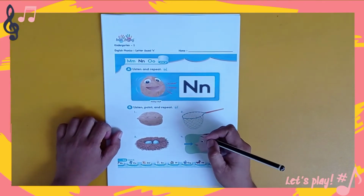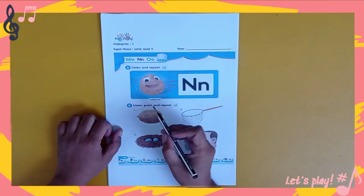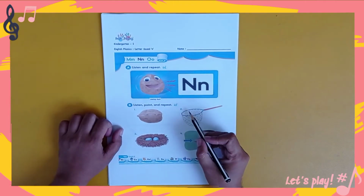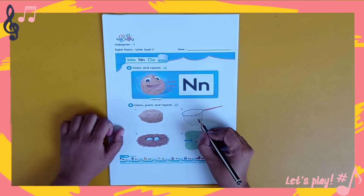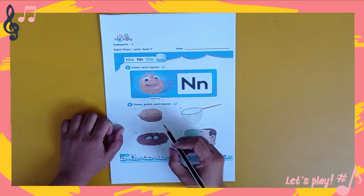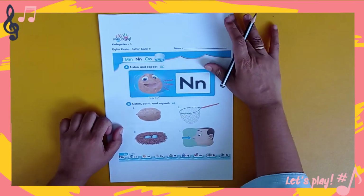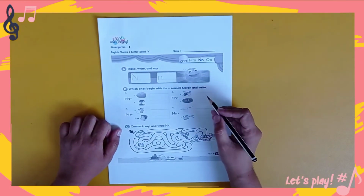Here is the worksheet for letter sound N. Write your name. Noisy nut. Listen, point and repeat. Nut, net, nest, nose. Nut, net, nest, nose. Here is the second worksheet.